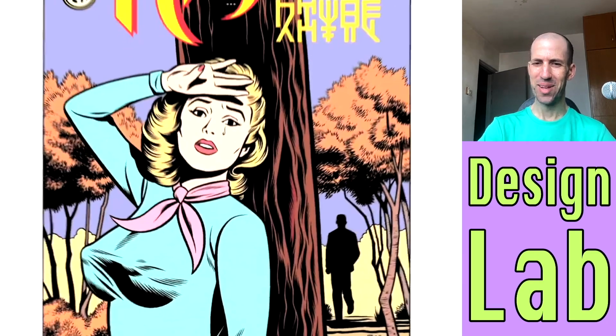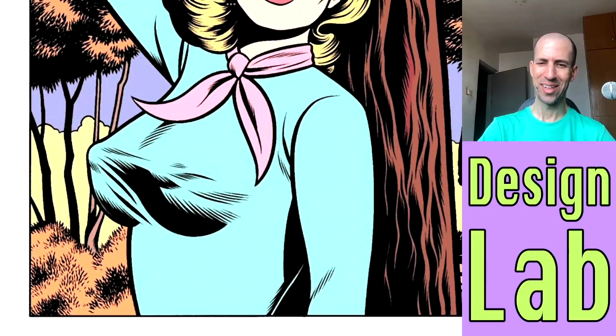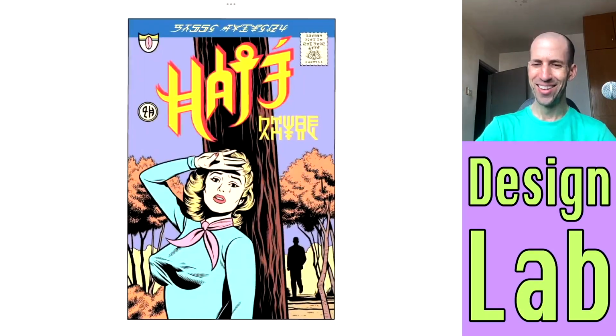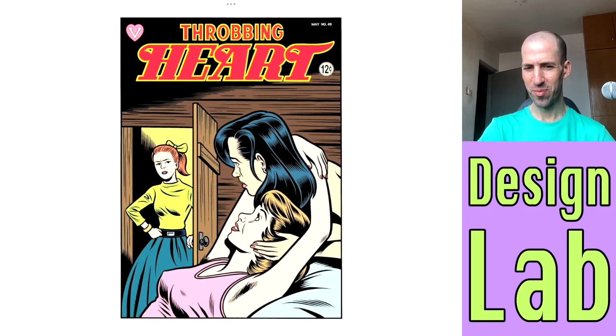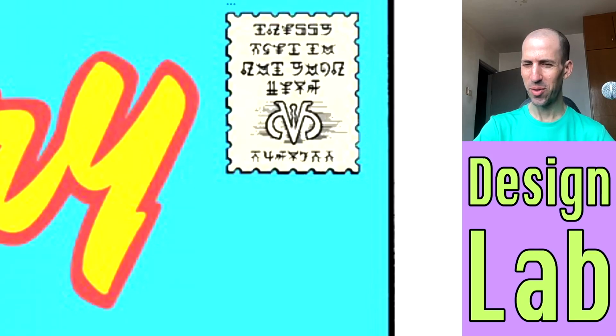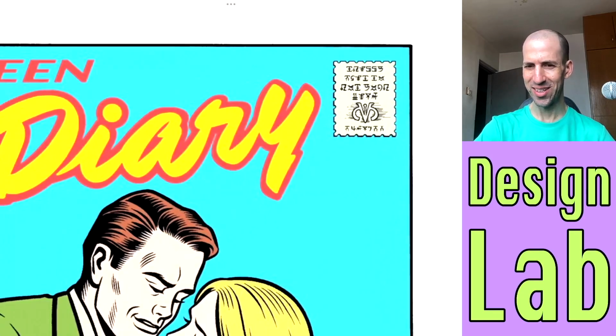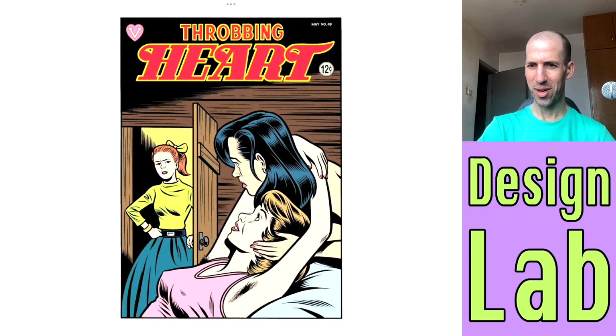And this looks like some 1950s romance comic story, except her breasts were just enormously pushing through her shirt. Teen Diary, in which they're in some ruins and she's half naked from the waist down. Throbbing Heart. So we are starting to get real language, but then the Comics Code Authority thing is not part of the real language, which is interesting. Teens in Trouble, 12 cents. Throbbing Heart.